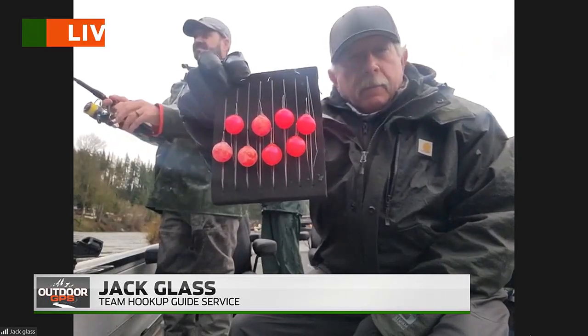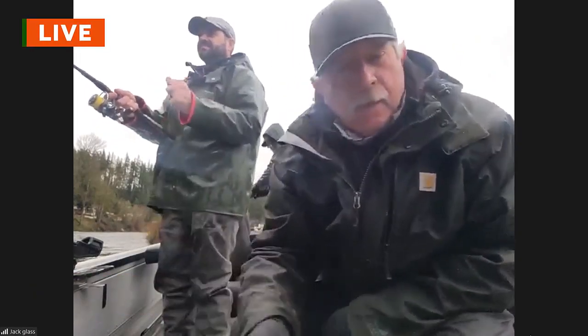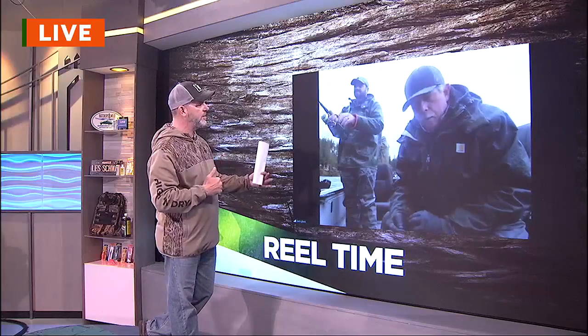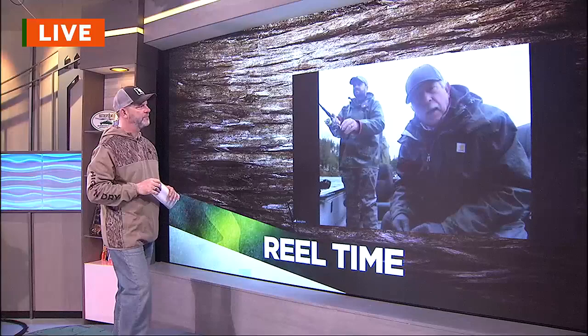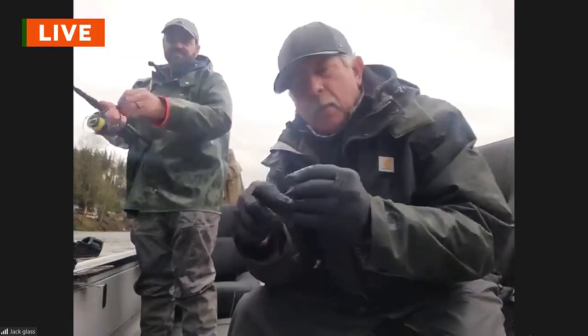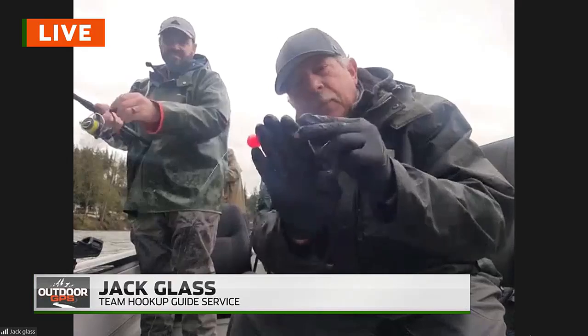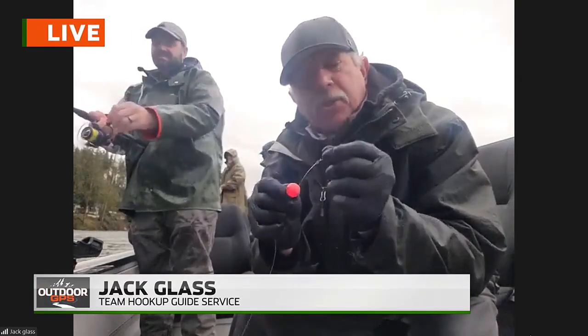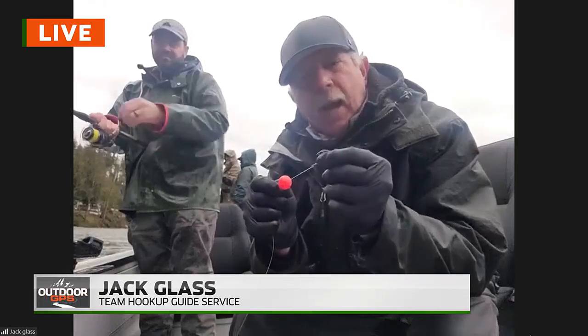Now, what size hook are you running with that big bead? Are you actually running a larger hook than you may have with like a size 14 or a 12? Are you using a bigger hook? Good question. I've run into a lot of issues with losing fish, okay? Because we do pin it, 3 fingers up, you know, do all that kind of thing. I typically have been using size 2 or size 1, Gamakatsu.